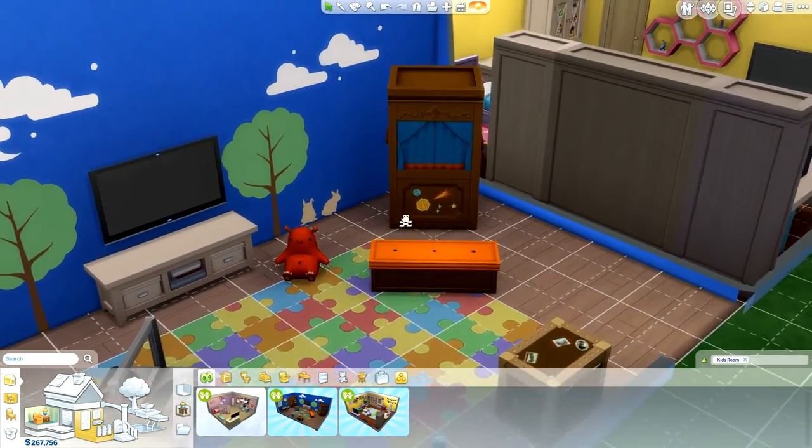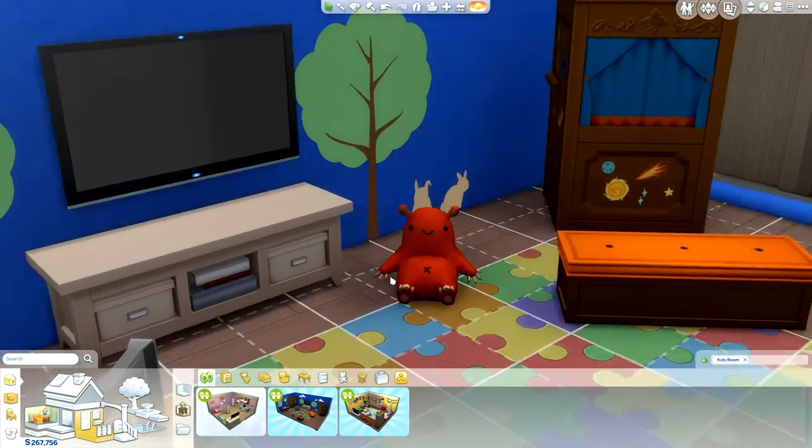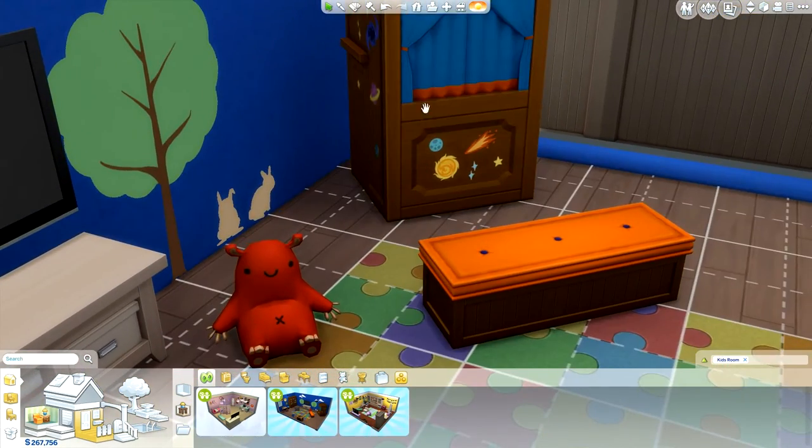And then this is the new puppet theater, which I really want to see my Sim self child version and my sim I made after my brother play in. I think that'd be really cute.